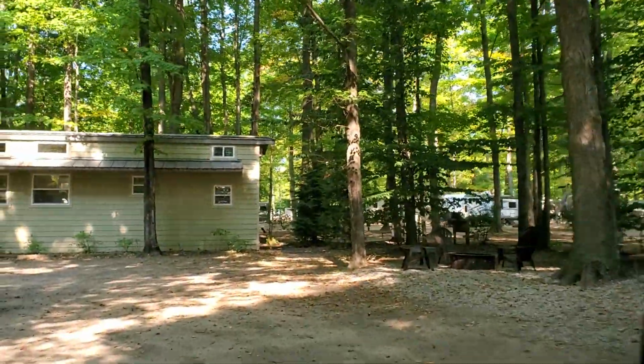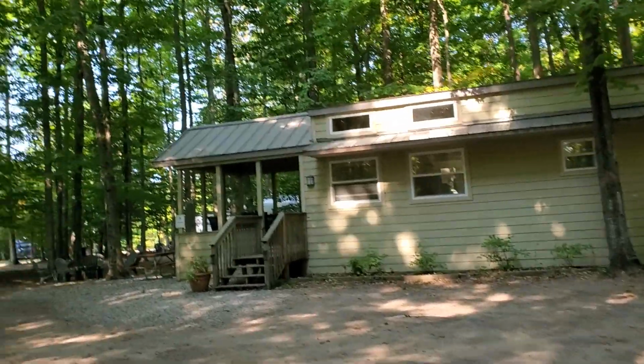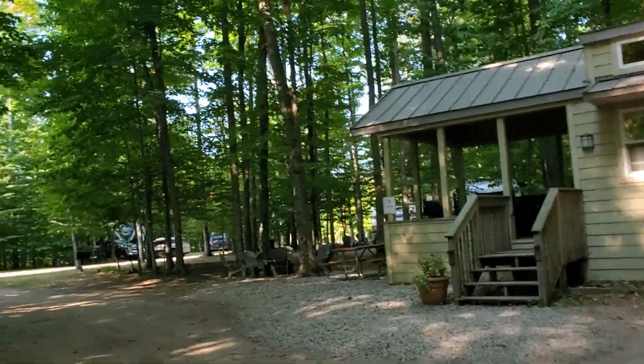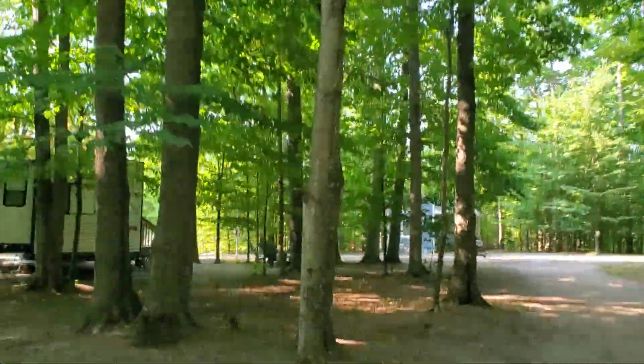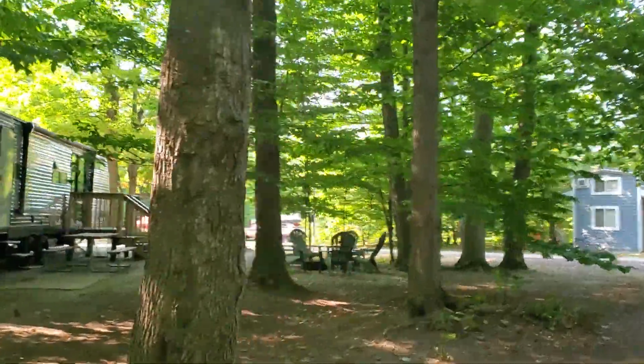So there are different setups on the different cottages. I think one of them has bunks. One of them sleeps a little bit more. You'd have to get that information from the office. And they're really nice inside too. And they fill up fast.